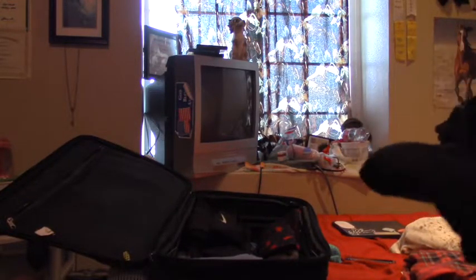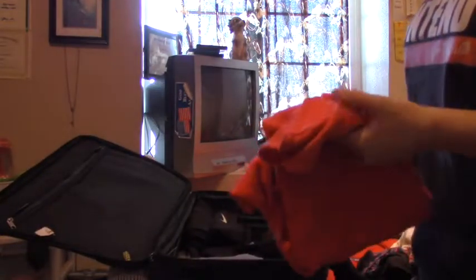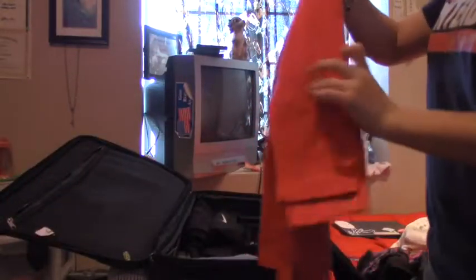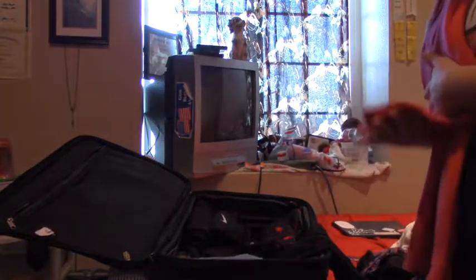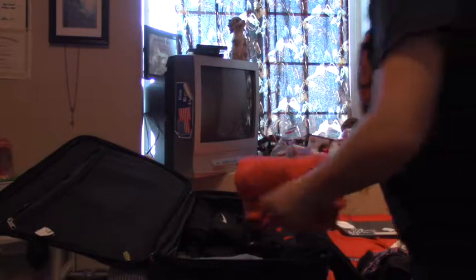The next thing I'm going to be bringing is, since it's a church camp, we have to go to preachings and dress nicely. So this is a little pink, peachy, I can't really tell what color it is in the camera, it looks more orange, but it's a pink, peachy, has these little designs on it. Really cute. Put that with the rest of my clothes.